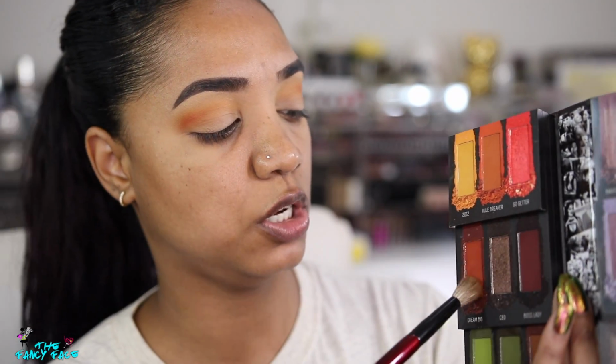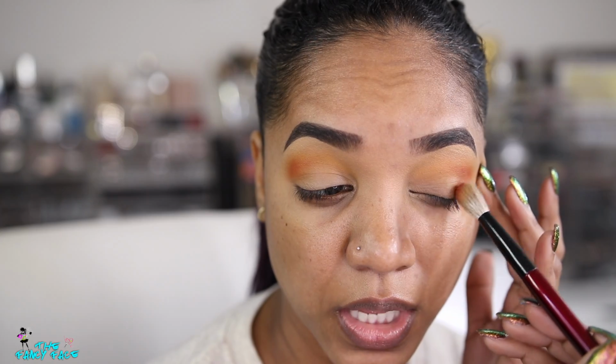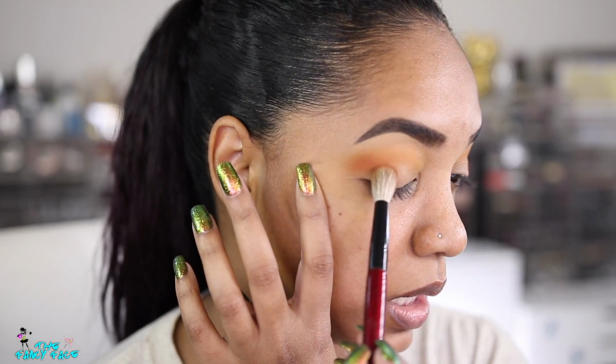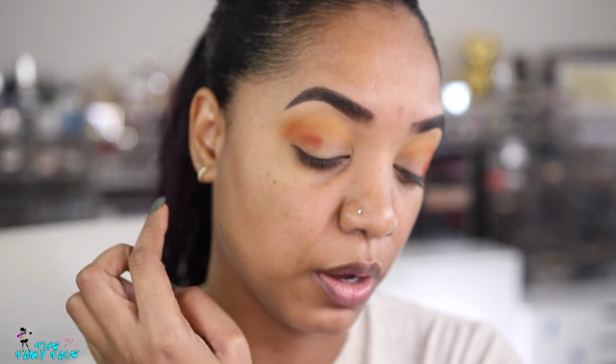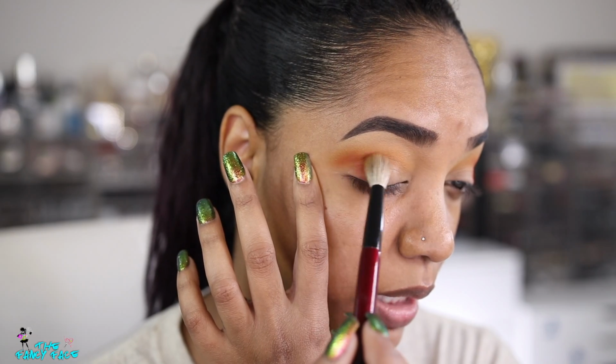So next I'm gonna go in with Dream Big, which is the real brick brown red, and what I'm gonna do is apply that on the lid but not on the outer V, because it's going to interfere with the other shade that we're going to apply on the outer V.